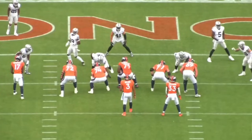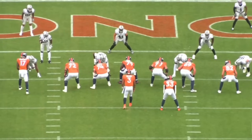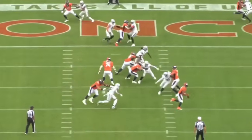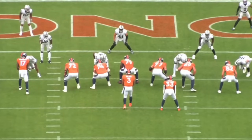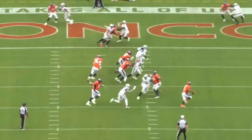One last look of this trait here, red zone. Again, you ask, why was Wilson so successful in the red zone? A lot of it was some of that out-of-structure stuff, when plays break down and things are tight and condensed to begin with, extend the play. Sutton gets open. You saw him in the last clip here. He hit Sutton for the touchdown, one of his favorite targets to attack.